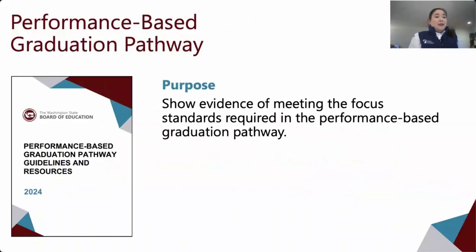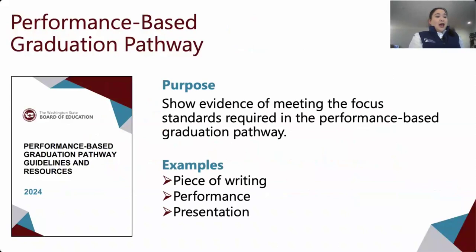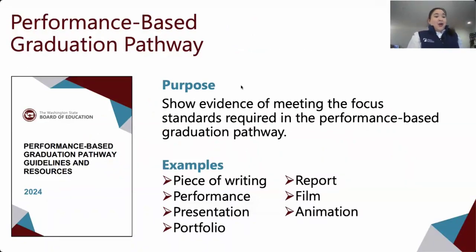In the new performance-based graduation pathway, students can show evidence of meeting the focus standards through a variety of different learning experiences. Students are asked to develop a final product related to their learning experience. This product could be a piece of writing, a performance, a presentation, a portfolio, a report, a film, an animation, or another product that enables the student to show evidence of meeting the learning standards identified.